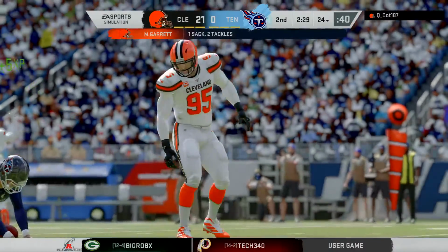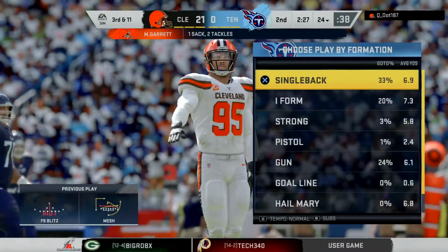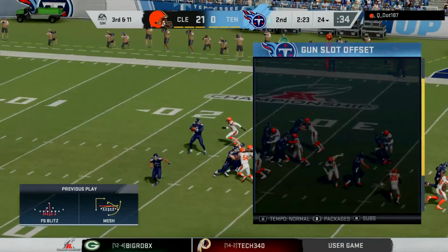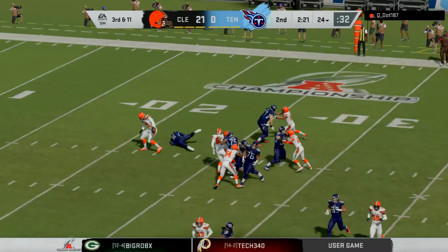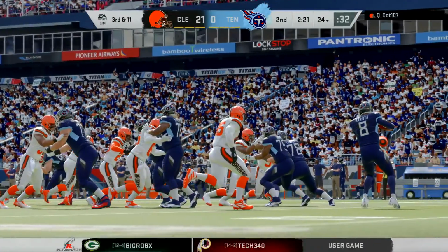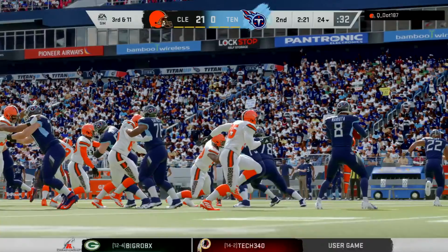Blitz coming, and down he goes. Myles Garrett. Credit him with a sack, and it goes as a loss of 6. Brandon, if I'm an offensive coordinator and I see an all-out rush like that, I file it away because I'm going to use their aggressiveness against them as this game goes on. I'm going to hit them with a screen soon.